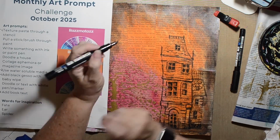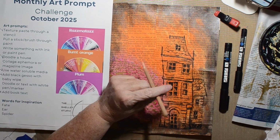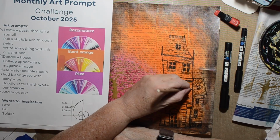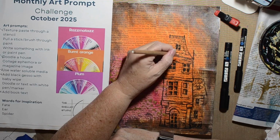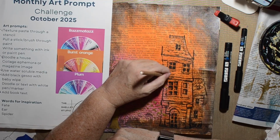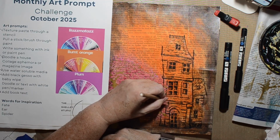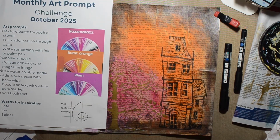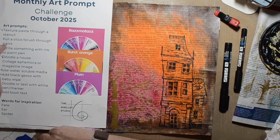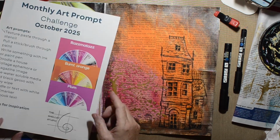So there's the house. Another one of the prompts was doodle or text with white pen or marker. And so that made me think of white. So I tried putting a little white down just to highlight, to bring the house a little forward out of the background. But this is just chalk, and it wasn't laying down very well. So I didn't feel like that was working to make the house stand out. So I think I'll come up with something else. Trying to decide what to do next.